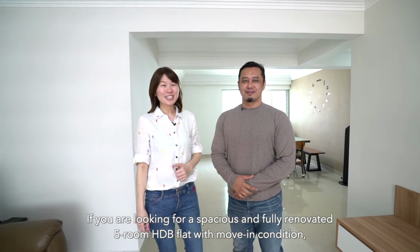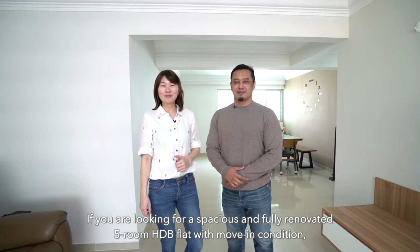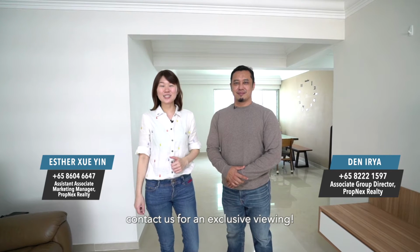If you're looking for a spacious and fully renovated 5-room HDB flat with move-in condition, contact us for an exclusive viewing.